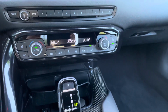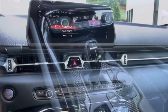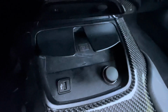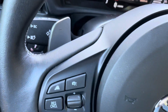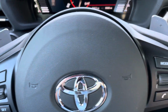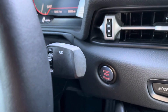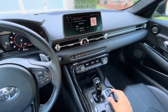It's not going anywhere. You have dual climate controls here. You have buttons to control your radio, which I really like. And right here in front of the shifter, there's a place for wireless charging for your smartphones. And it's just the right size so your phone doesn't move around and fall out of place when you're driving. And fitting for a sports car, of course, paddle shifters, controls here for your radar dynamic cruise control, all your controls here for your phone, stereo, your volume. You have your rain sensing windshield wipers, and just one less thing for the driver to worry about.